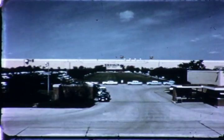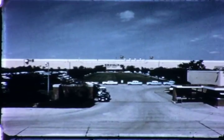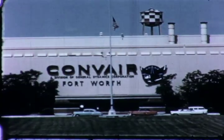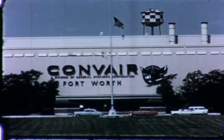During the year of 1957, at Convair, Fort Worth, approximately 46 F-102 test-assigned aircraft underwent modifications to restore them to full tactical squadron operation.